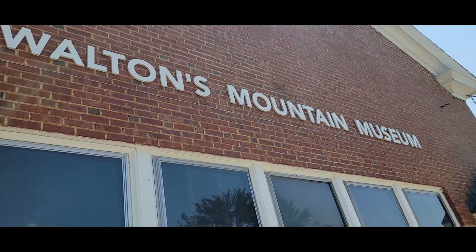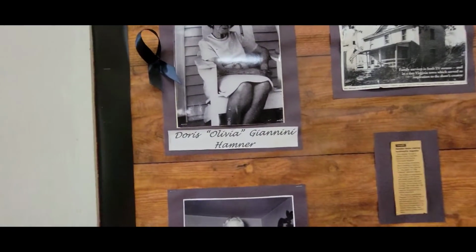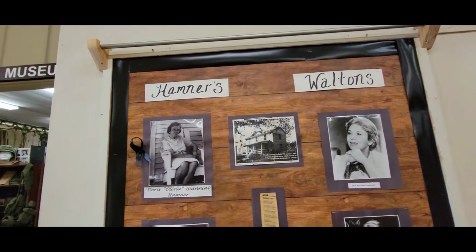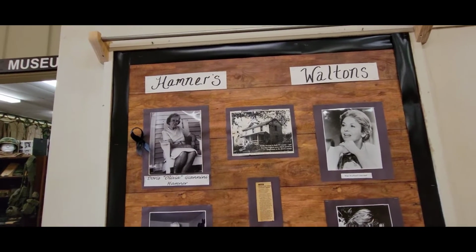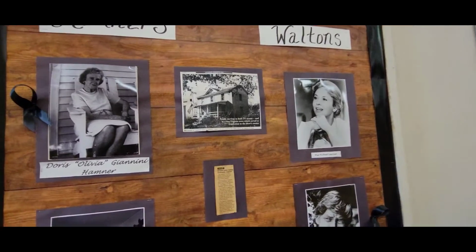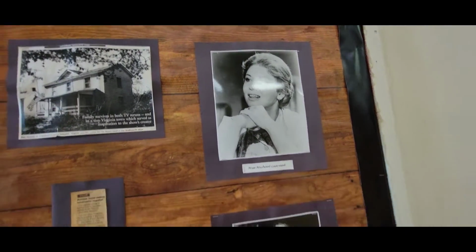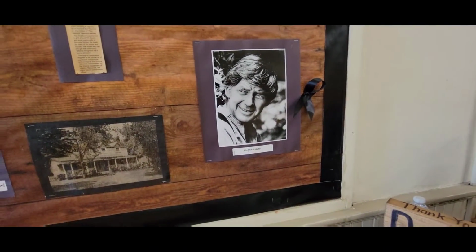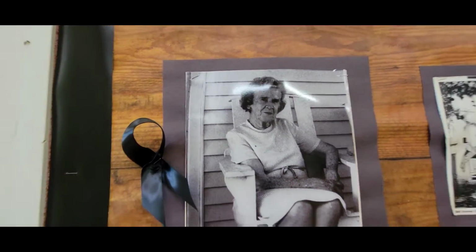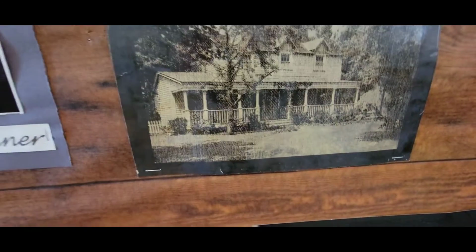I have been looking forward to this for a long time. Here is the original Olivia. Earl Hammer created this show based on his childhood experiences and the love for the Blue Ridge Mountains. But here's the lady, Michael Learned, that played Olivia, and Ralph Waite that played John Walton. But here's the real John Walton and the real Olivia in their house. And here's the house from the show.